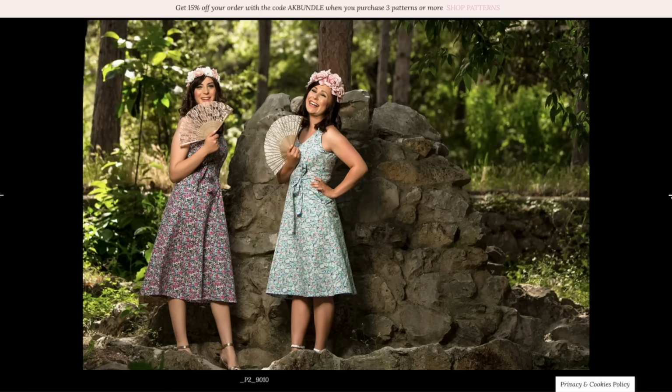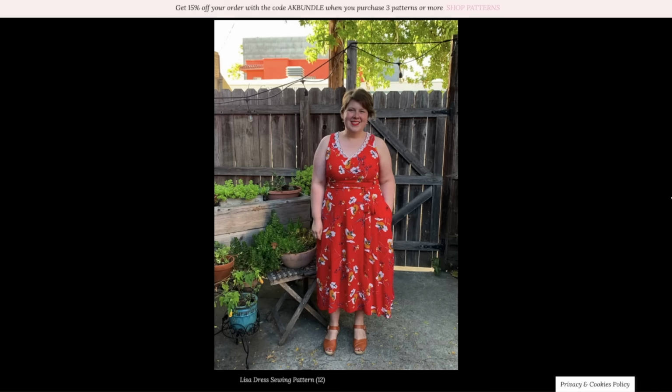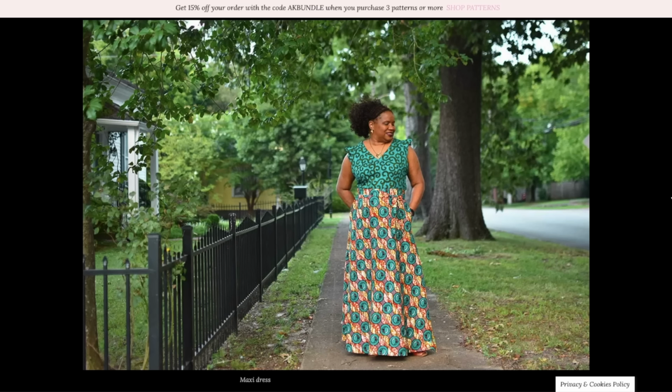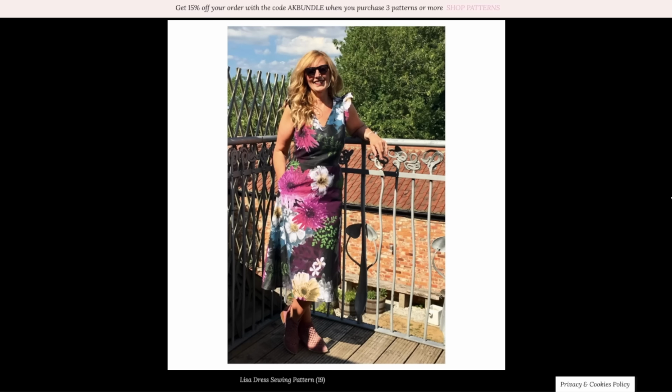Oh my gosh. That's too much. In a good way. She had a little bit of trim to hers. Her bust fits really well. There it is, layered for fall. Ankara, love that.